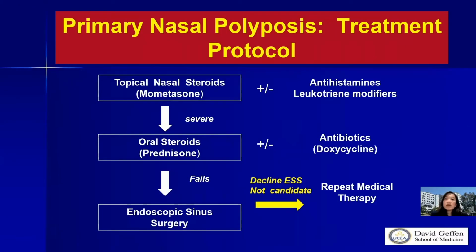So typically, the treatment protocol for primary nasal polyposis, at least prior to the advent of biologics, was to start with topical nasal steroids, so mometasone, or more recently now, the high-dose fluticasone exhalational delivery system. If that failed, then we could move on and give a burst of oral steroids. And then if the patient continued to have symptoms, then we would move on to do endoscopic sinus surgery.